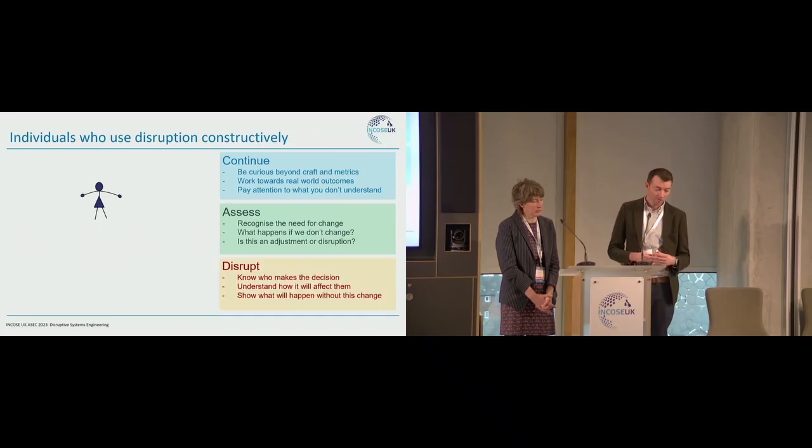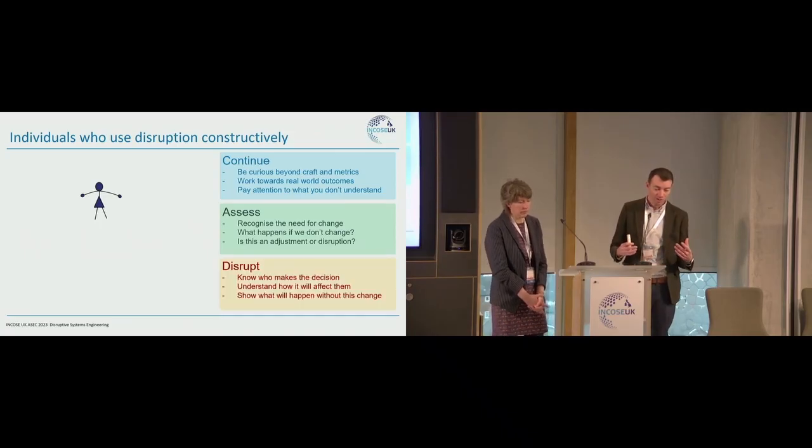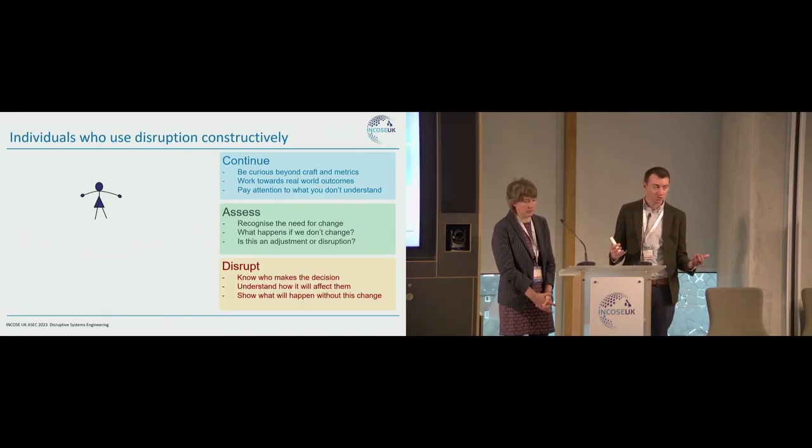And when we do have to go into that disruption, as individuals, it's important that we know who's making the decisions here, who's within our organization, within the team, who are those decision makers that we need to bring with us. They need to be on board. It's understanding how this change, how this disruption could affect them. What's the impact on them of applying this disruption, because disruption does have an impact.